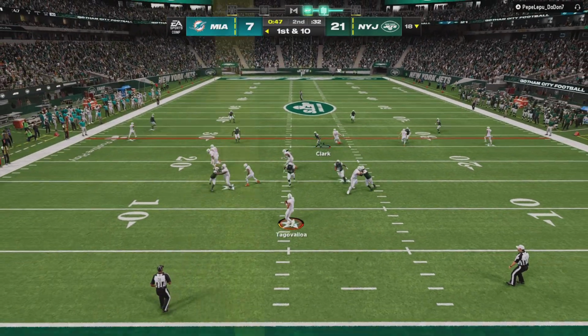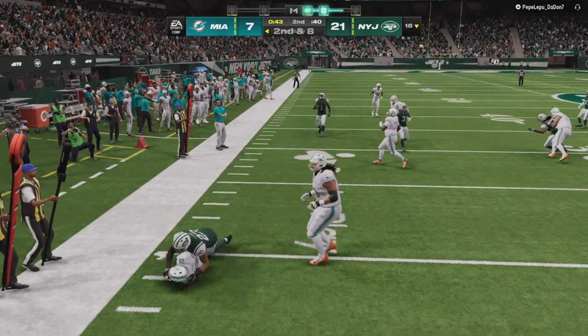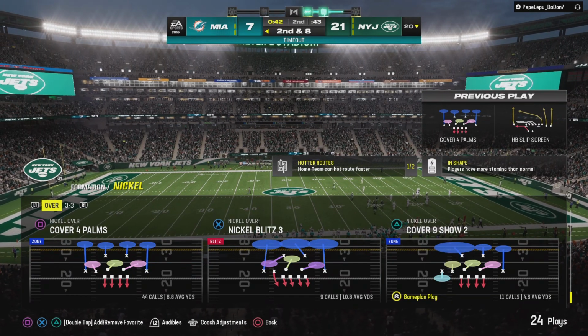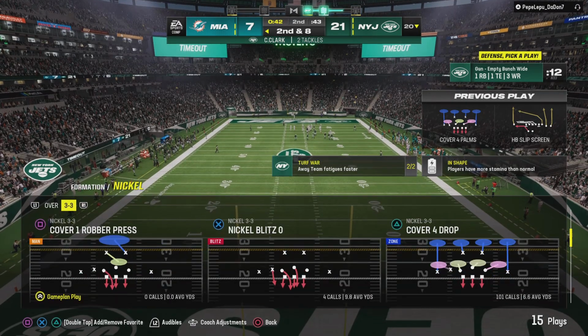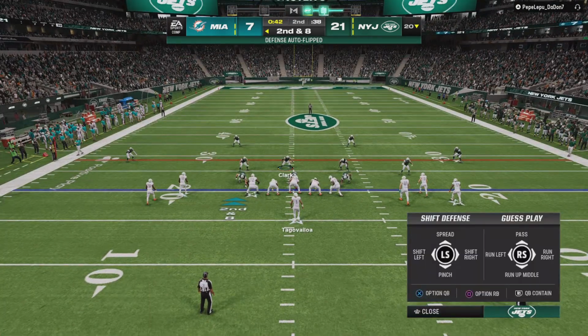Tua now on 1st down. They set up the screen. Achane has it. They hold him to only 2 there on the screen. It's 2nd down. Now the Dolphins going to burn the first of their timeouts as they'll stop it with just over 40 seconds to go in the first half. Here's a 2nd and 8.